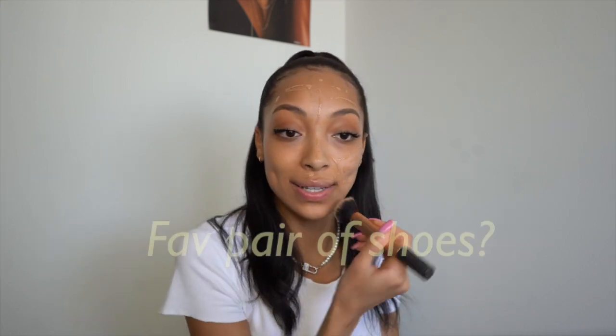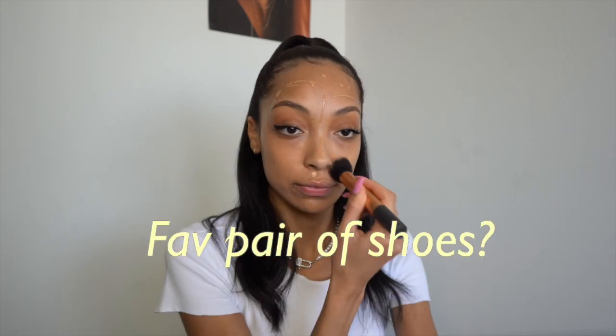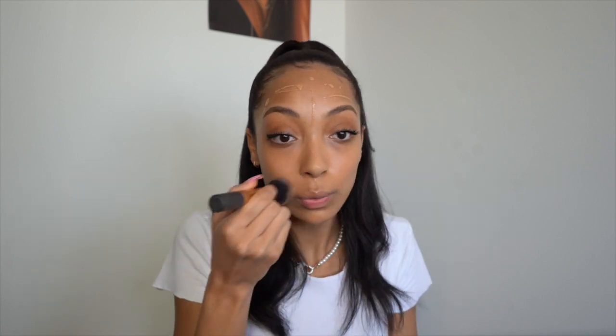Someone asked what's my favorite pair of shoes. So currently, let me think about that. I'm honestly not even a shoe person. If you know me, you know I'm not a shoe person, like at all. But I only wear sneakers. I don't really wear heels unless it's for an event and I just have to wear heels because I'm so tall. I don't even want to add any added height, to be honest. I don't know, you could say I hate my tallness, but yeah.